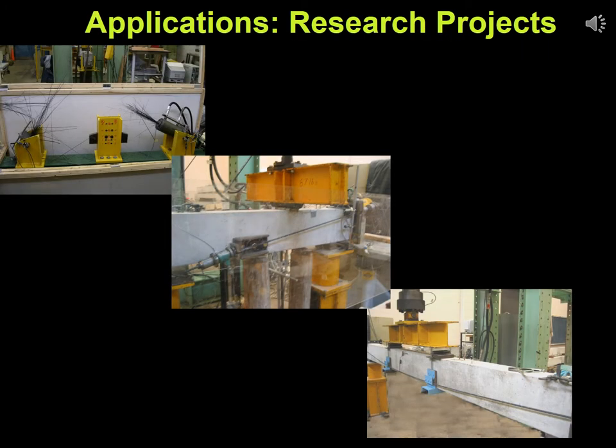This anchor system for the CFRP rods has been used in many research projects here at the University of Waterloo and in other universities for the strengthening application and in addition to other fittings such as near surface mounting.